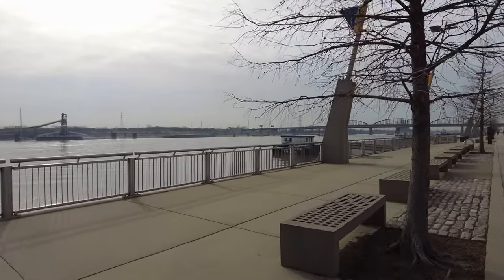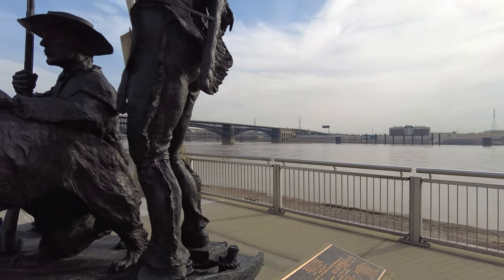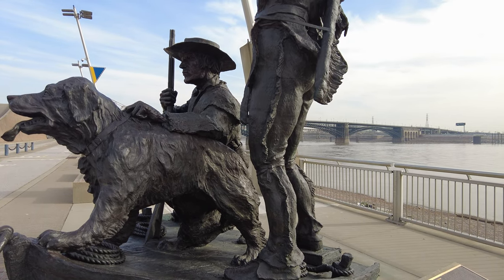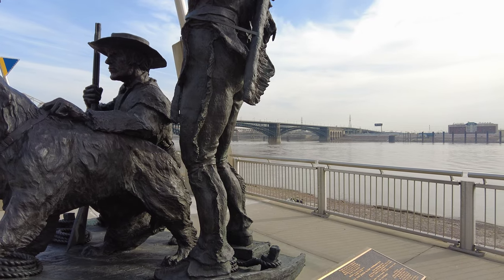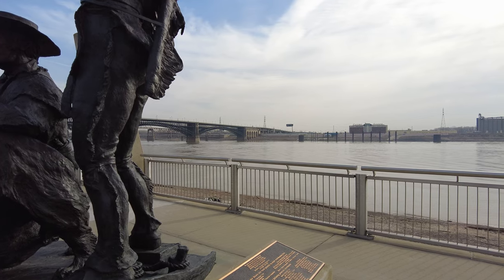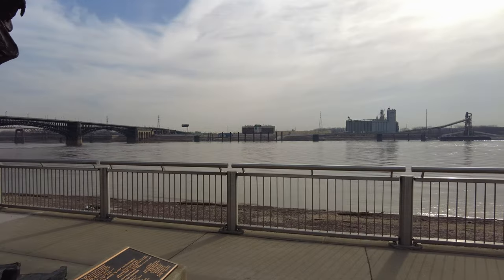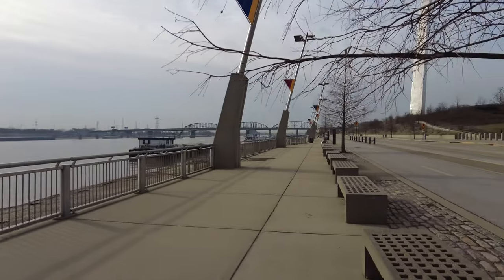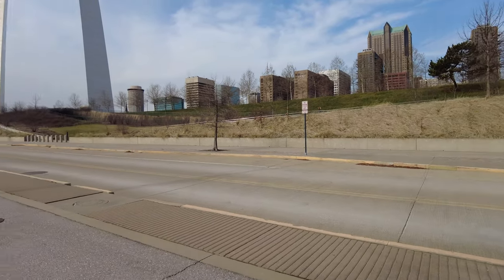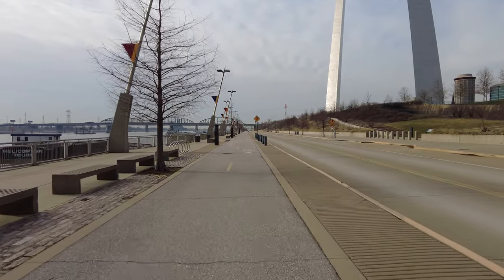Going to read this sign. It says, "The Captain's Return. At noon on September 23rd, 1806, the Lewis and Clark expedition ended on the St. Louis riverfront after a journey along the Missouri River to its headwaters," etc. So that's the background of that. Now let's continue on riding toward the Mural Mile.